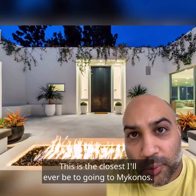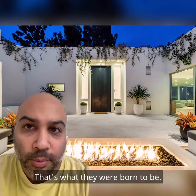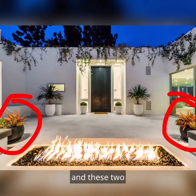This is the closest I'll ever be to going to Mykonos. Courtyards are inherently maximum chill. That's what they were born to be. We love that each of the pots have a matching friend. Like these two, and these two, and these two.